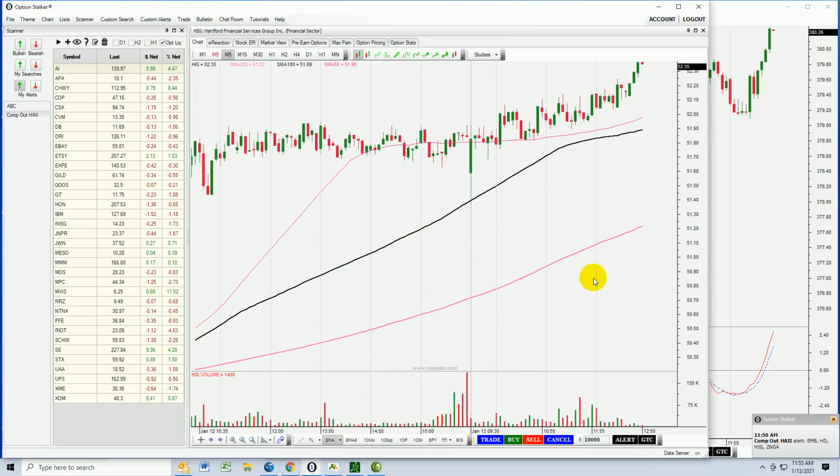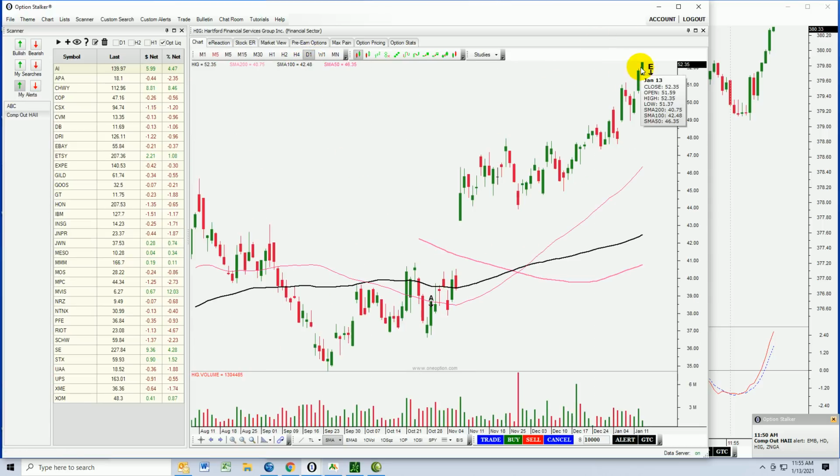So I'm going to pull this down. You can see that's a nice entry point. Take a look at HIG on a daily basis. You can see how it's continuing to make a high. That's how the custom alerts work. That's how my alerts are currently working.